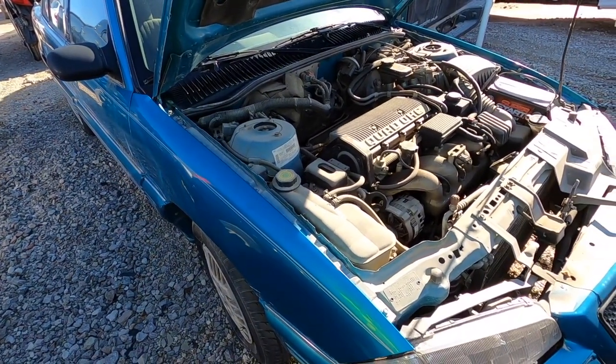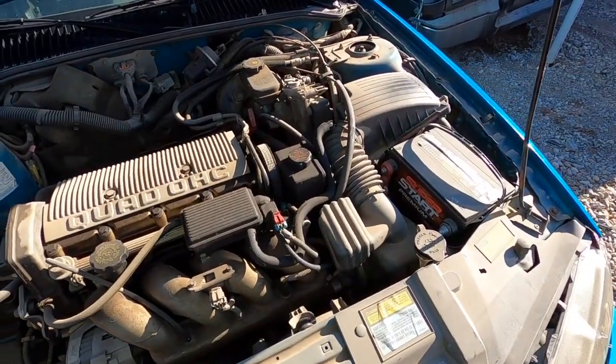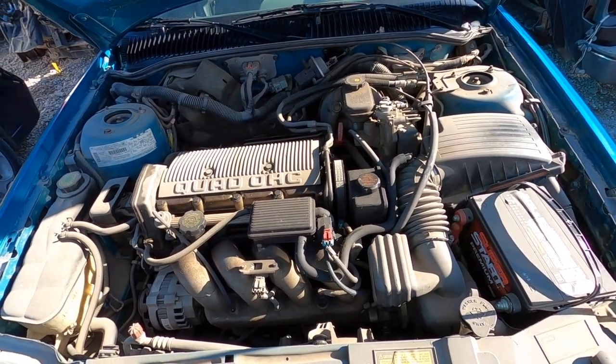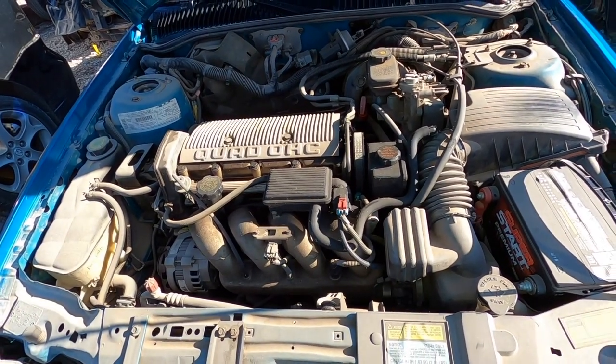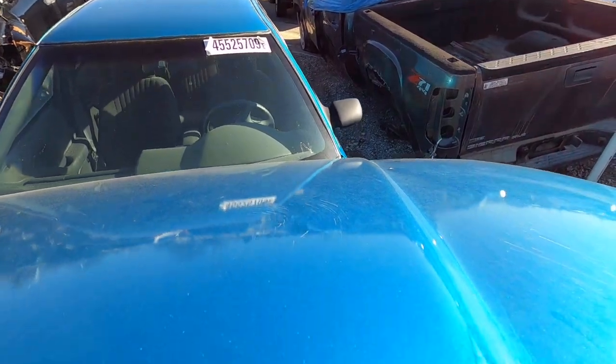I think it would probably run with a starter, and it's not the flywheel because you can turn the key off and it'll crank every single time. Once the starter's had like 2 seconds to rest, it'll crank every time. So it's not a flywheel issue. I am certain that this one is going to be a starter issue, but I'm also certain that this thing has been full of water.